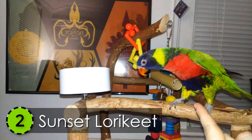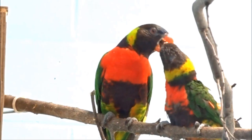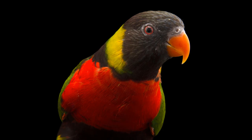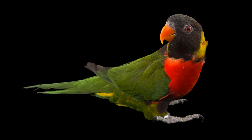2. Sunset lorikeet. Endemic to the tropical and subtropical islands of Indonesia, the sunset lorikeet is the second most beautiful lorikeet species in the world. It is also known as the scarlet-breasted lorikeet and the Forsten's lorikeet. This parrot species was previously considered a subspecies of the rainbow lorikeet. It was separated in 1997 after a thorough review of the kind.